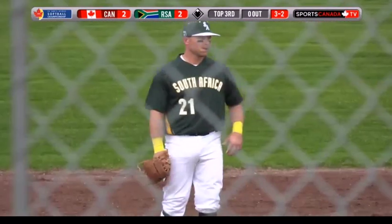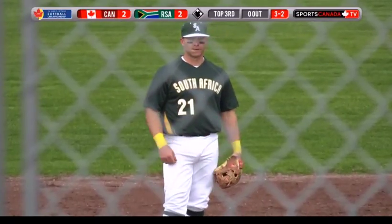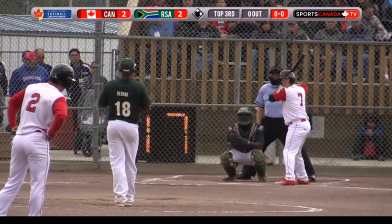I give that a single, Joe. That's a hard hit ball from Mark Johnson. Real tough. Thaputi, nice job to get a glove on it, knock it down, keep it on the infield. Thaputi was in good position, but it was a rifle off that bat.